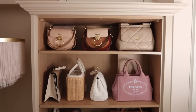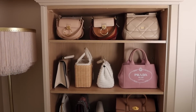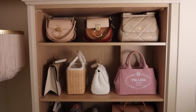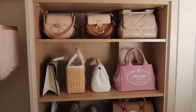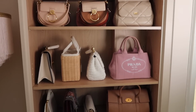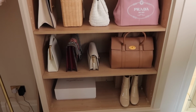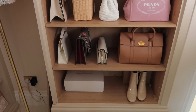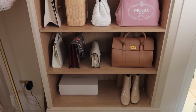The bags, to be honest, are pretty seasonless. When I put this together I didn't really think about the seasons, I just put all of my bags out. But having said that, this middle shelf, these bags are really summery and they're probably not going to get used for a long time now unless I go on a trip, so I probably will move these down a couple of shelves. And then I also have this bottom shelf, which I pretty much haven't done anything with yet because I ran out of handbags, which may be another good shoe storage solution.